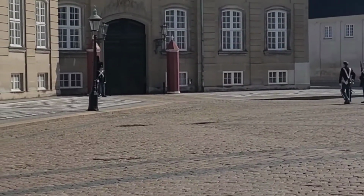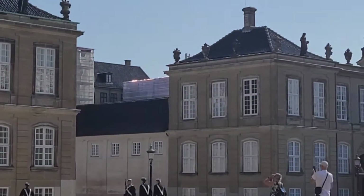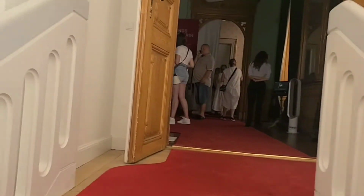The purpose of my visit was to go see the Queen's exhibition, which was also included in the Copenhagen Card. So the Copenhagen Card got us into a lot of cool exhibits. I'm here in the Queen's exhibit at the Amalienborg Palace. Here's a picture of Her Majesty the Queen.